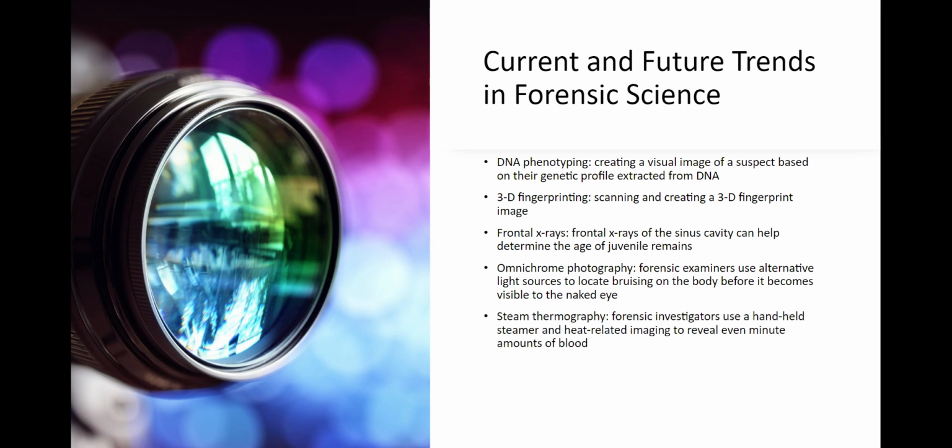Then there's steam thermography. Steam thermography is a technique that employs a handheld steamer in combination with heat-related imaging to reveal even minute amounts of blood. By applying steam to surfaces, forensic investigators can visualize latent blood stains that aren't visible to the naked eye. And this method enhances the detection and collection of blood evidence, even when it's in concealed locations.